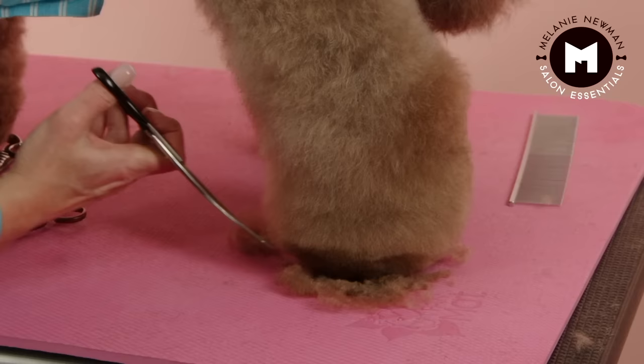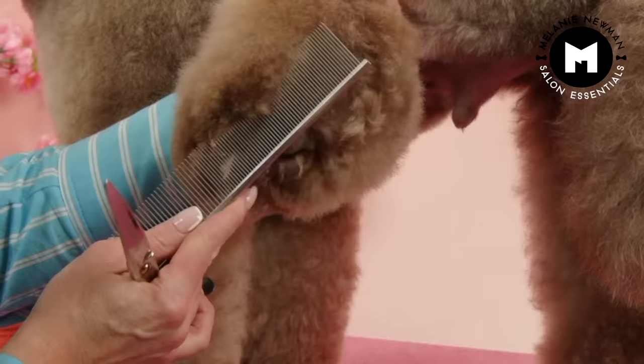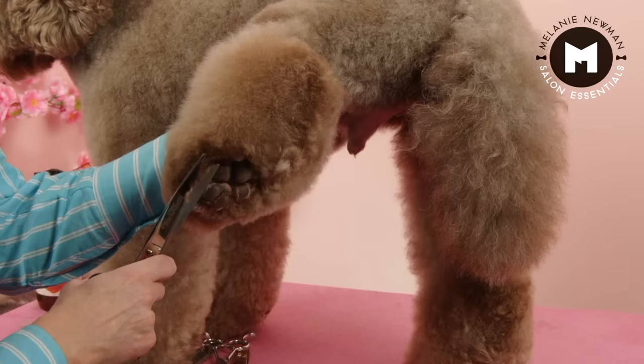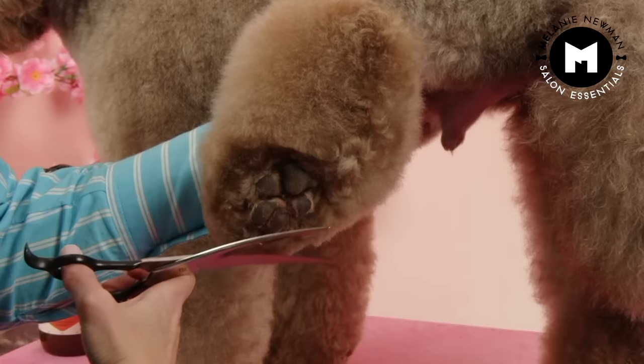Then once I've scissored my shape, I'm going to pick it up and still comb everything downwards and towards his pads. Good boy. You're okay. And anything hanging over the bits that we've scissored while the foot is on the ground, we're going to scissor off. We don't want to change that shape, it's just anything hanging over those areas.